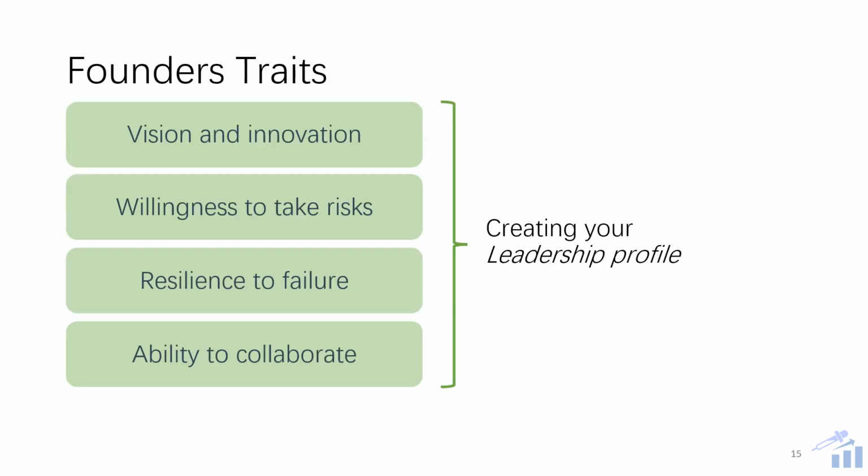Let's quickly sum up the founder's traits: vision and innovation, willingness to take risk, resilience to failure, and ability to collaborate. Those are the four that I think you should remember. Are there other traits? Yes, inevitably there are, and we can discuss them. But those are the four that I would take home and say you need to remember if you're going to be a founder. All four of them are important.